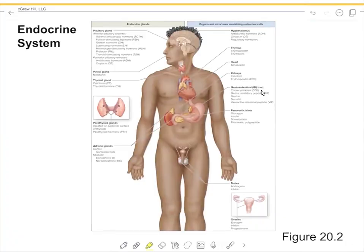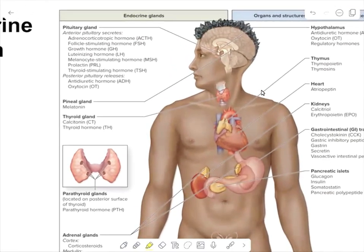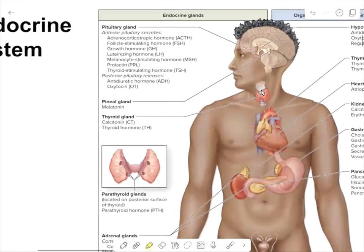There's a lot of different organs in the endocrine system, and we're going to first look at those glands on the left side of this figure here. We can see the pituitary gland shown, which is at the base of the brain, and it releases hormones that then are going to tell other organs to make another hormone.